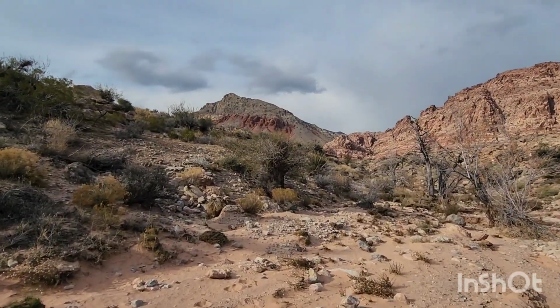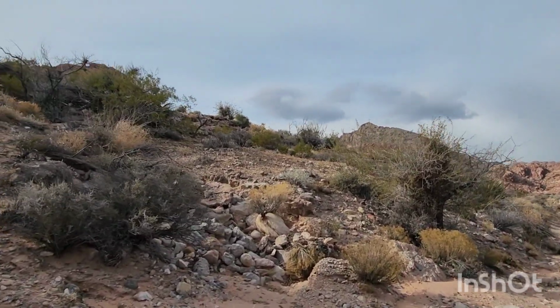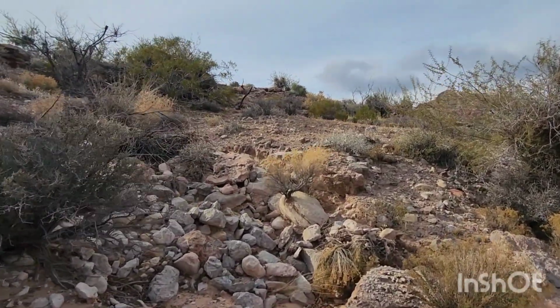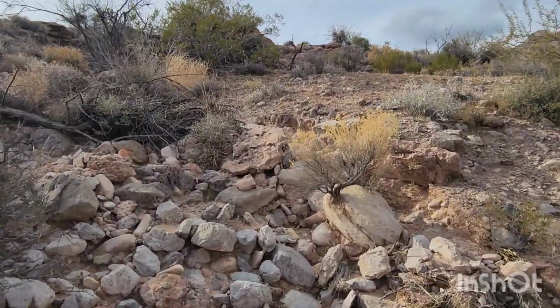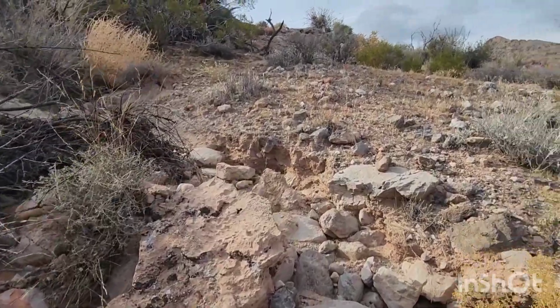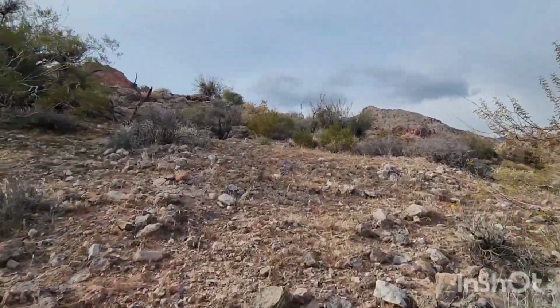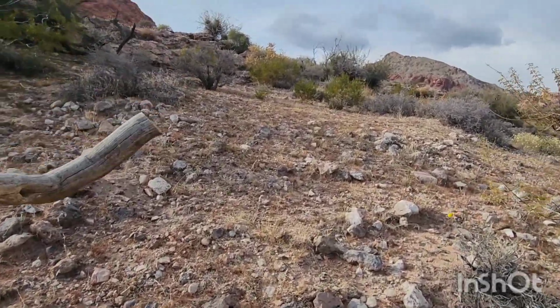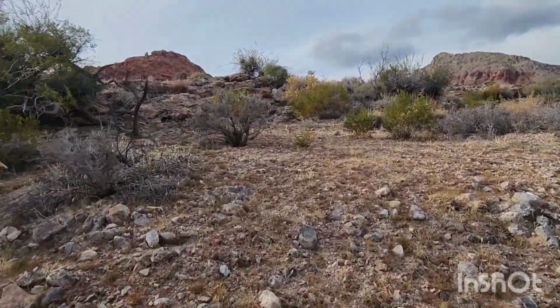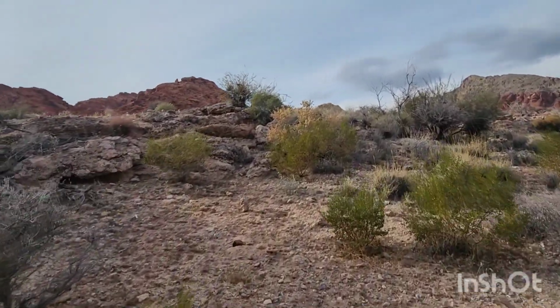I think I'm gonna cut right up these rocks here and get out of this area that's all rained off. Just remember, when you hike after rain, all these rocks are slippery, all the sand puffs out, super dangerous.